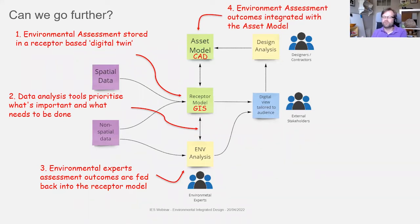We also need to improve the integration between the CAD asset model and the GIS receptor model. And so design and construction engineers can see and understand environmental information in the language that they need to see it in. And likewise, environmental experts can see the latest scheme information.